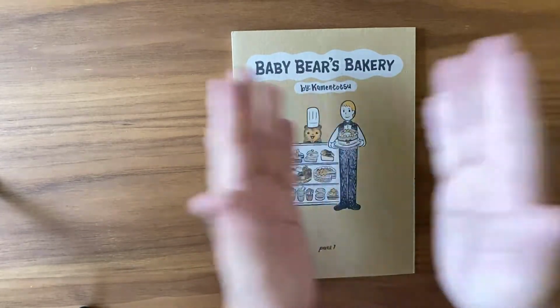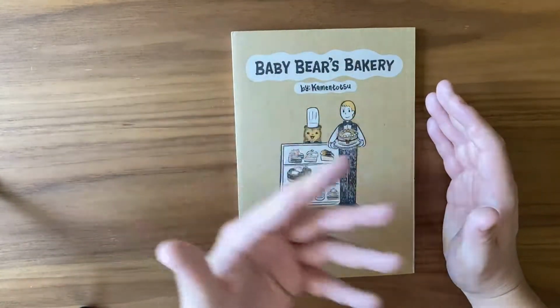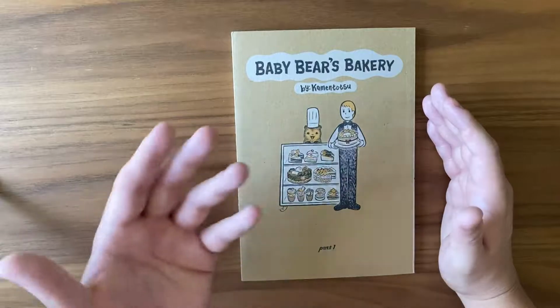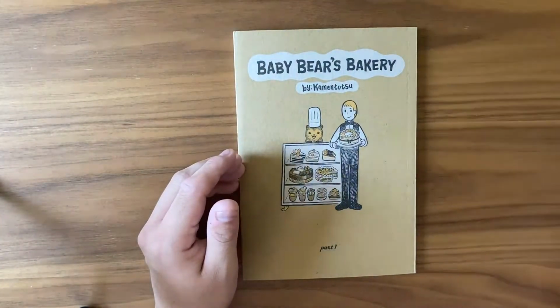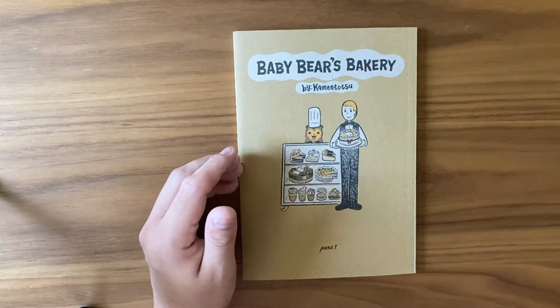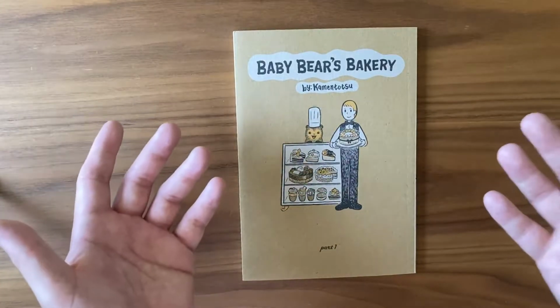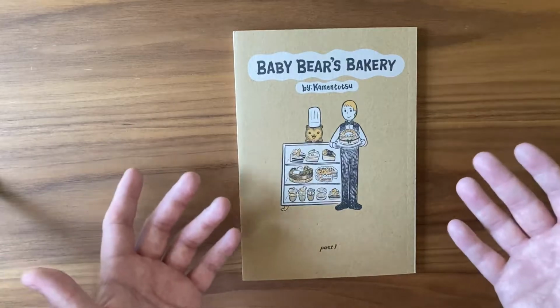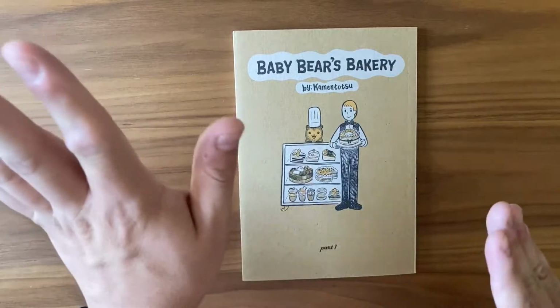They are just the best. So, as I said, there's not a lot to the story here, just because the baby bear owns a bakery. This guy ends up coming often, and then he ends up working for him. And it's about their stories as two bakers who run this bakery. So, like I said, there's not anything that pushes the story forward, per se.